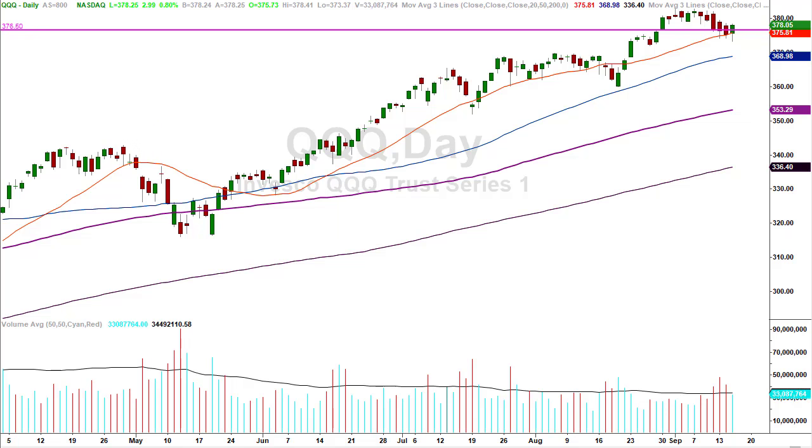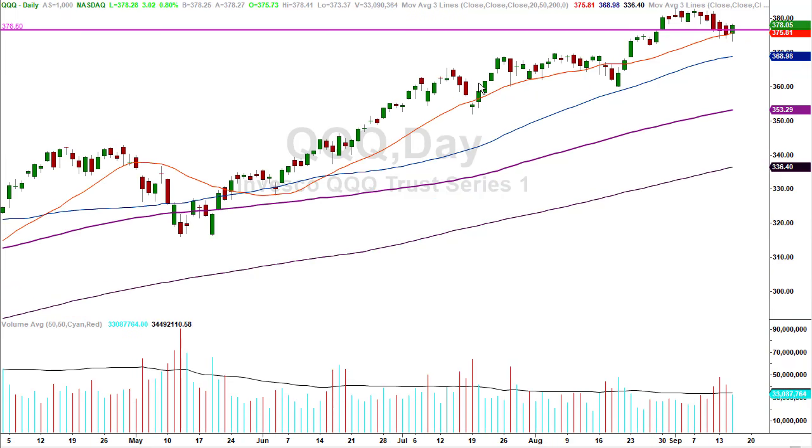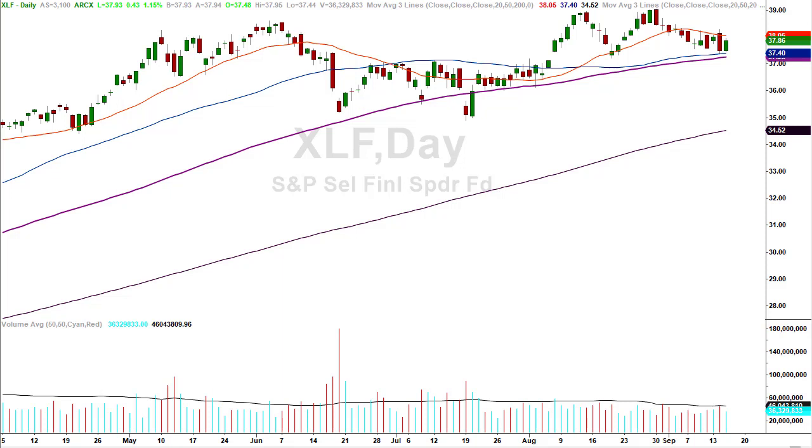What about Silicon Valley people, the Q people? So they ran a test of the 20-period moving average. That's it. Nothing more, nothing less. At some point, they'll want to run a test of home base or the 20-period moving average on the weekly chart, but they haven't. They're far away from it. The trend is your friend until she dumps you. So far, it was just a pullback in the Qs.